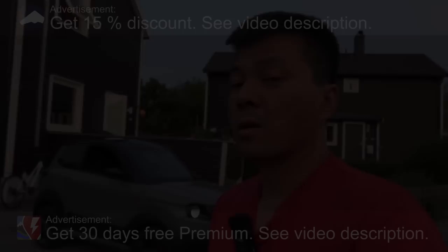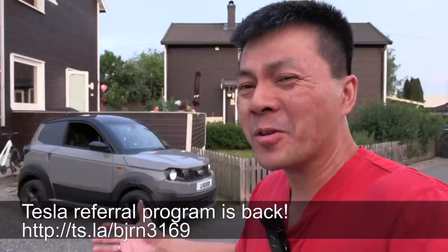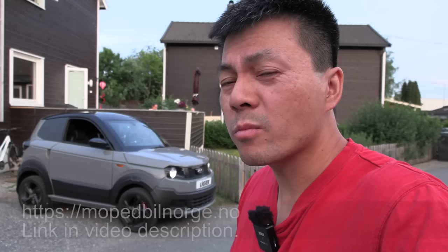Yo, what's up? We're now in front of the house, and yes, we're gonna do it. We'll do a range test in the Ligier Myli. It's a moped car. It can go maximum 45 kilometers per hour. It has roughly a 12 kilowatt hour battery, and at least the manufacturer claims that it can go 192 kilometers, or roughly there. Let's figure out how far we can actually go at Vmax, of course.